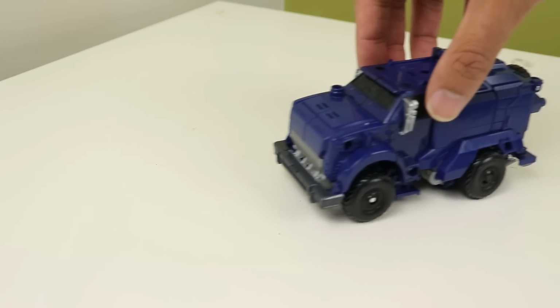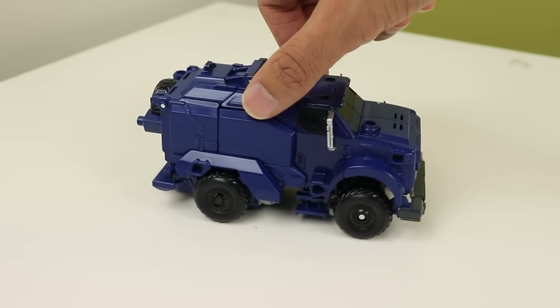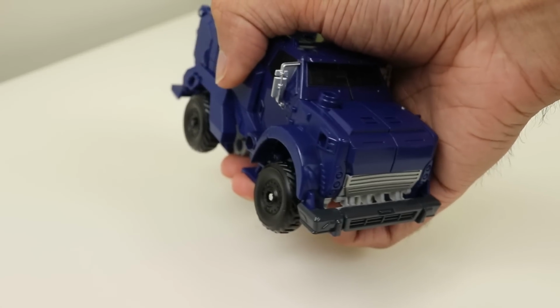And Breakdown is just heaven. It's a normal-ish looking bank-type armored van thing, and it's sick. I love it. It's just a brick on wheels. You could probably break into someone's house with this. Please do not do that.